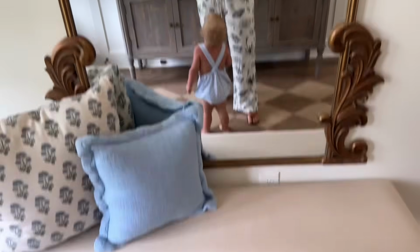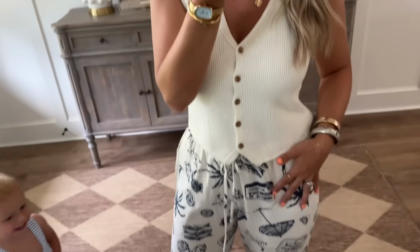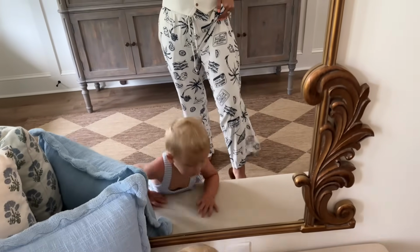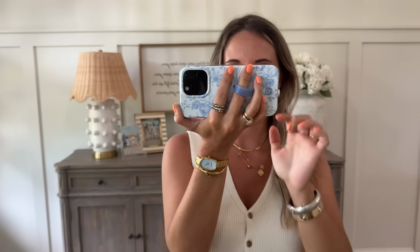He's hungry. Hey! Here's his little outfit. So cute and so cozy. I'm just wearing this little top that I got at TJ Maxx, these pants that I got at TJ Maxx. I love these so much. My little rainbow flip-flops that I've had for years, and just my little jewels, and then also, oops, these little pearl earrings, and then my new jewels that I got.